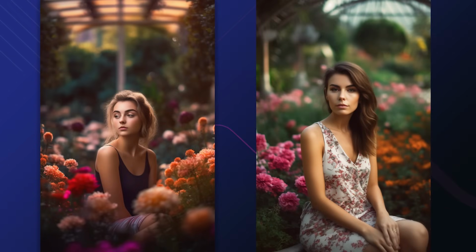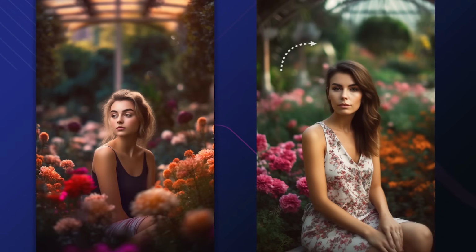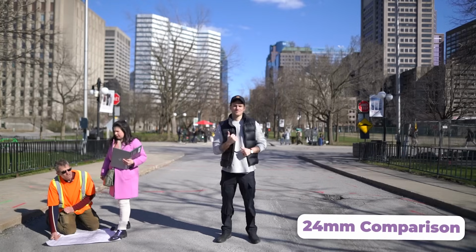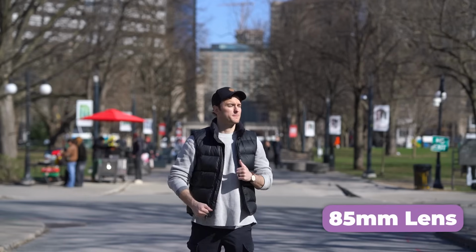What truly sets this lens apart is its ability to create captivating 3D depth. And this is thanks to the smooth bokeh provided by the f1.4 aperture, coupled with the exceptional background compression from the 85mm focal length. The background compression, aka the enlargement and magnification of objects in the background, plays a pivotal role in crafting an incredible sense of immersion and separation in your images.